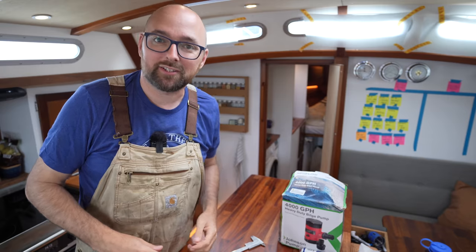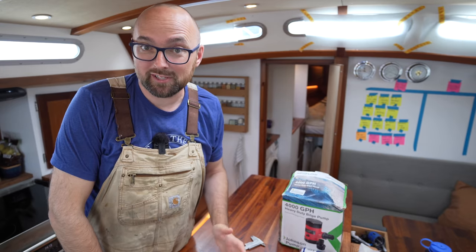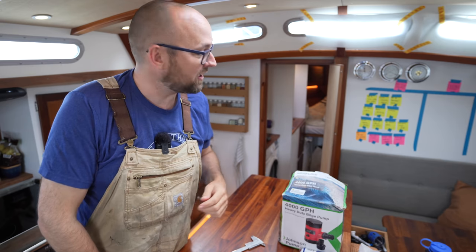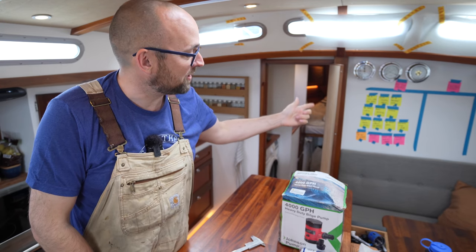Hi guys, welcome back aboard good old Athena to what might be our last week here in Cherbourg. We would like to start heading towards Ireland as soon as possible, and that might possibly, with a little bit of luck, happen next week. But before the boat is ready to go, we've got a long list of DIY projects.